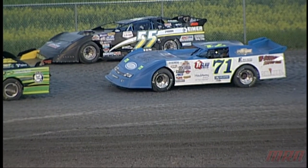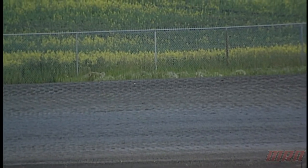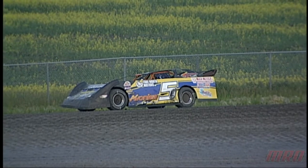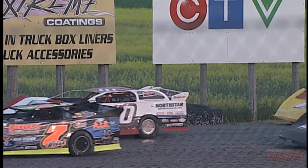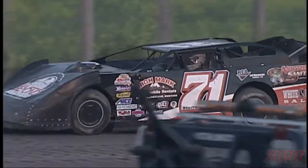Row 6 has the 71 of Rick Fawcett, the 55 of Mike Martin. Row 7, the 14 of George Balkin, and the 10R of Kevin Robertson. And in the 8th row, all by himself, he's driving the 5E, that's Shane Edgington. So just so we don't get too confused tonight, we have the 71S of Stefan Snare, the 71D of Dustin Strand, the 71 of Rick Fawcett. So just a few 71s in this race tonight.